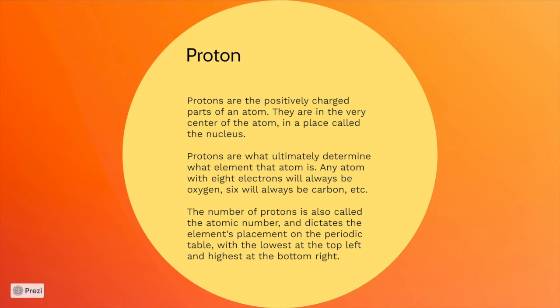That's never going to change. Any element that ever had 8 protons or ever will have 8 protons is and will be oxygen. For this reason, it's also known as the atomic number, because it will always represent what element or what type of atom it is.